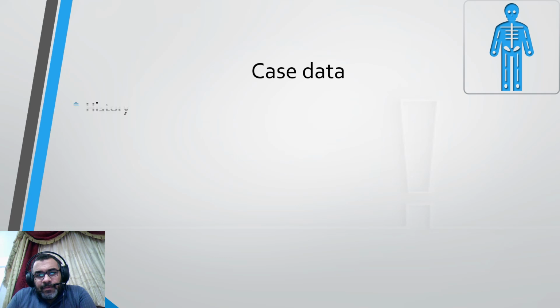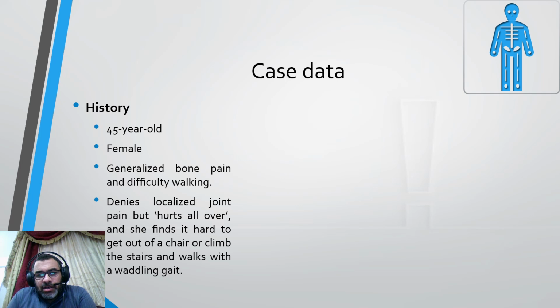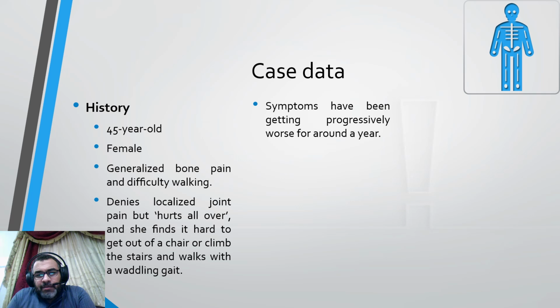Case data: 45 years old female presented with generalized bone pain and difficulty in walking. She denies localized joint pain but hurts all over, and she finds it hard to get out of a chair or climb the stairs and walks with a waddling gait. Symptoms have been getting progressively worse for around 1 year. She is otherwise well. So, to summarize the symptoms: generalized bone pain and difficulty walking.